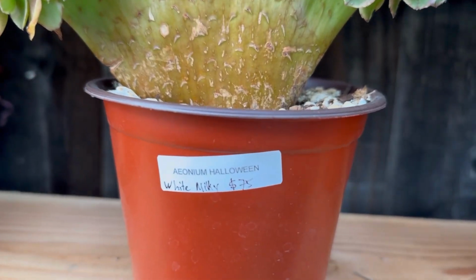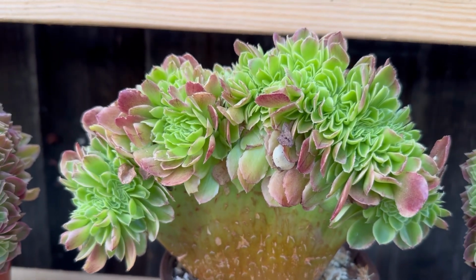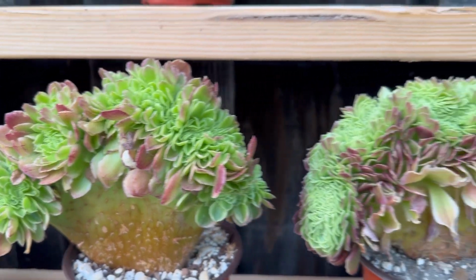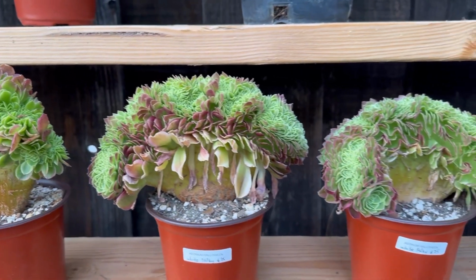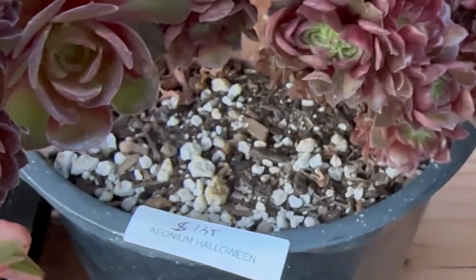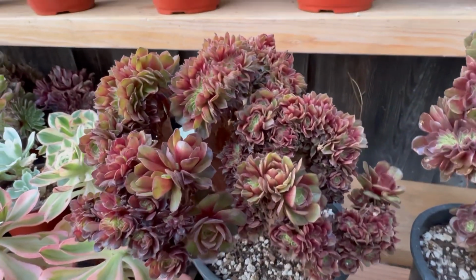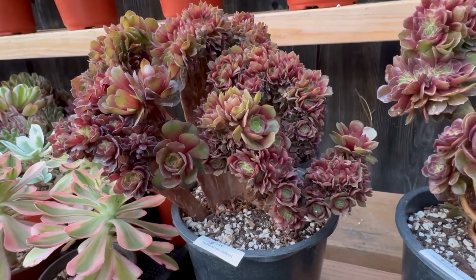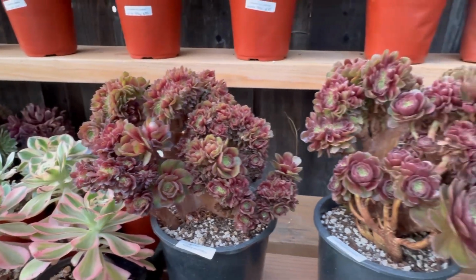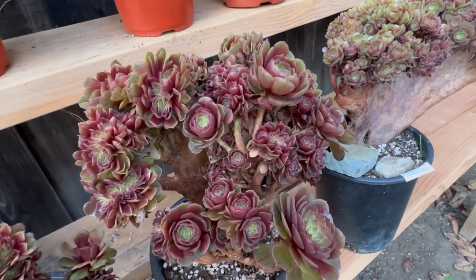And this one milky, white milky. It's also Halloween variegated, 75 inch. Halloween crest, very nice color. This one 135 inch. I have three of them. Beautiful color.